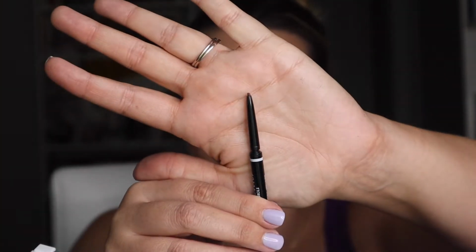The one thing you have to be aware about with all these brow pencils is that if you do have a scratch in your eyebrow and you scratch it, it is going to remove some of the pigment, not completely, but same thing for NYX. NYX is a little bit tackier when you put it on than the Maybelline one, but very similar consistency, and it's just really easy.